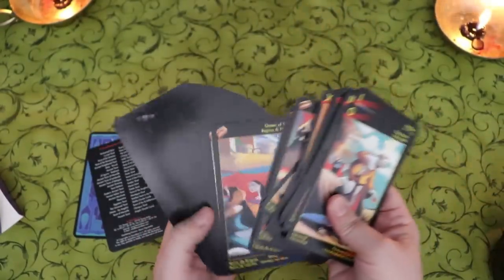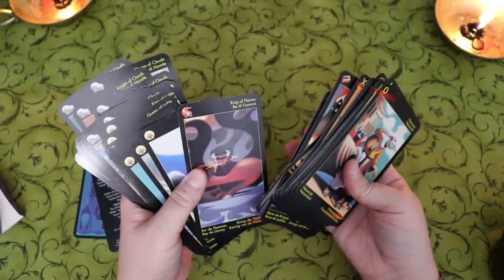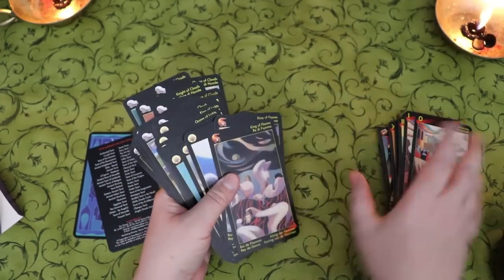I don't know why the King of Flames is here. It looks like everything else may be in order. Flames, there we go. Okay. Oh, there's two King of Flames. Oh, interesting. I'm going to put this in order, but there are two different pieces of artwork for the King of Flames.